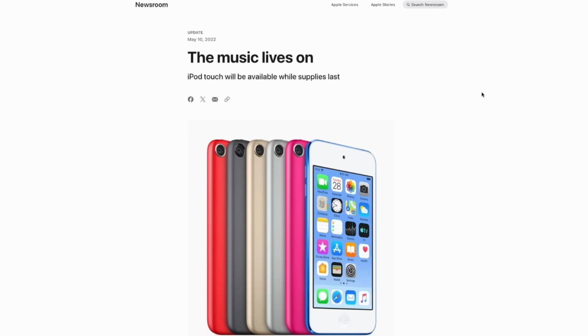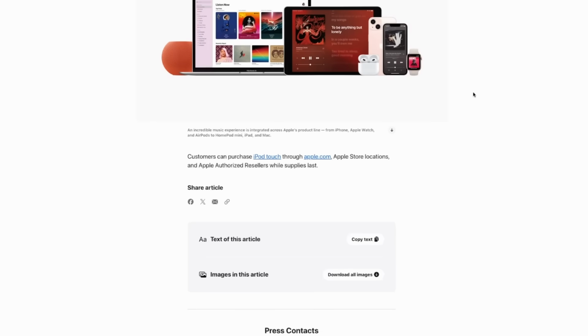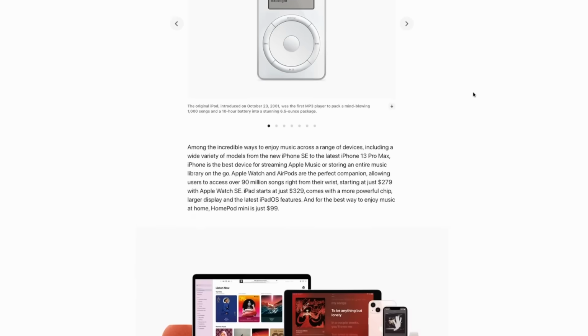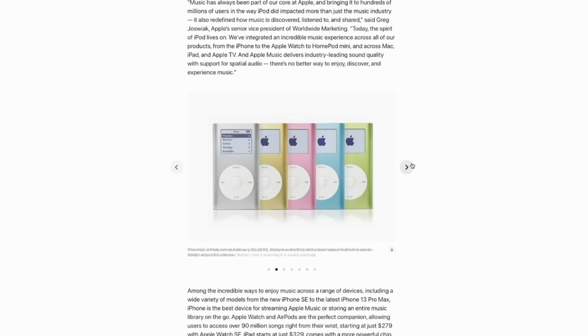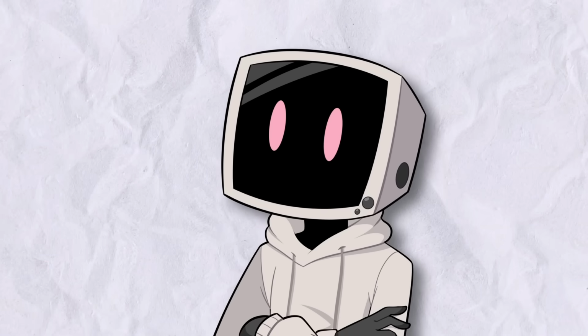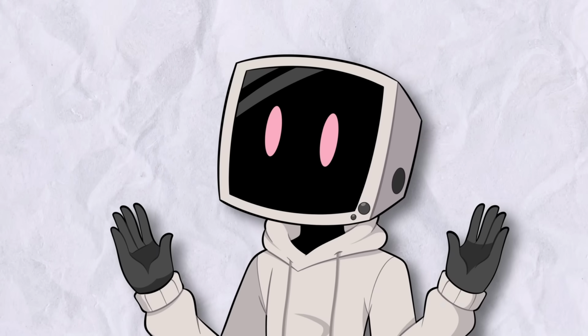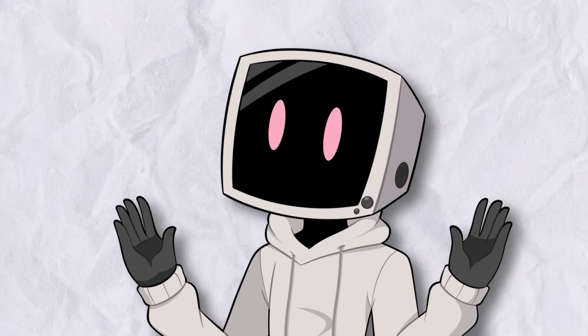There was no goodbye video or tribute, just a sentence on Apple's website saying that the iPod had been discontinued and that the spirit of iPod lives on in every Apple device that plays music. Which, sure, it was kind of true, but it also felt like Apple wanted to quietly walk away from it, like they didn't want anyone making a big deal out of its absence.